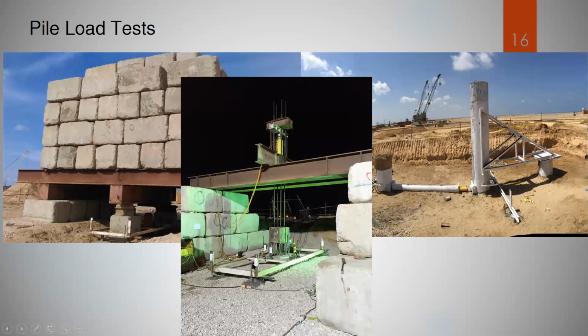This is a tension pile load test. This is the reinforcement of the pile, and this is called the fatigue bar, to transfer the load from the jack to the pile itself.